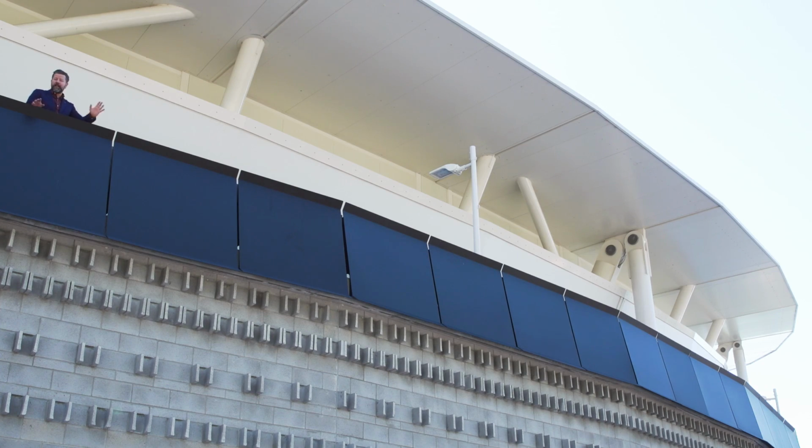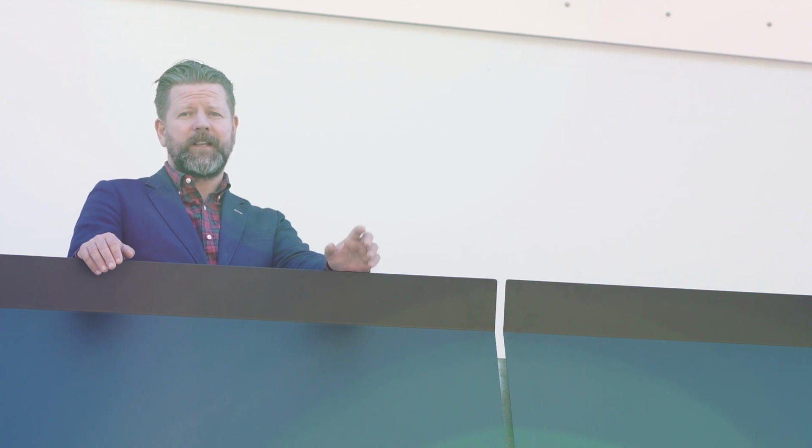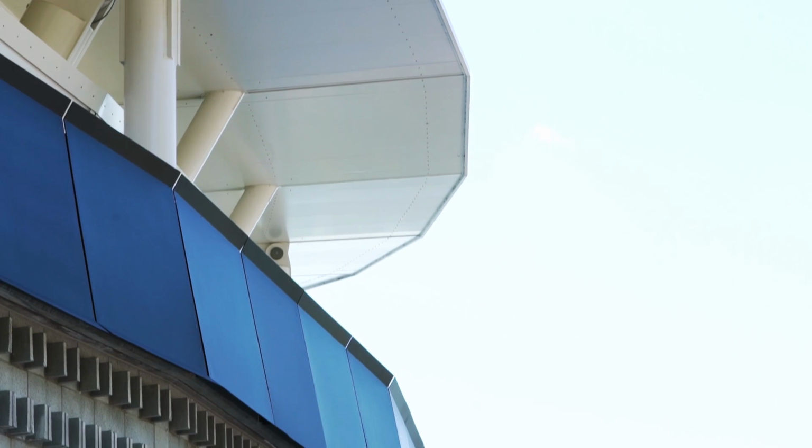This building is the fantastic new velodrome for the Gold Coast Commonwealth Games, and I'm here to show you how, with just a small piece of consideration, a really humble building product can have a profound effect.